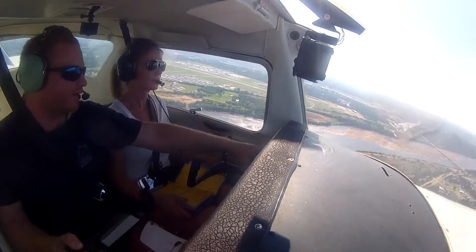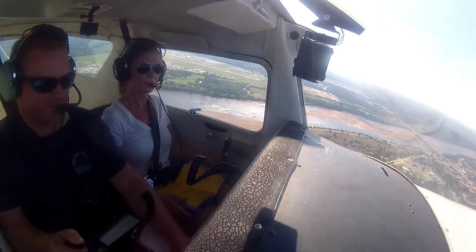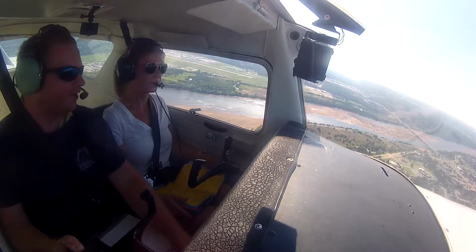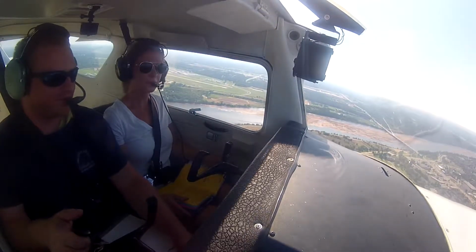Once we're in the white arc in this airplane, I can add 10 degrees of flaps, making sure in this airplane it's 10 degrees of flaps. And then I aim for 75 knots. Once it's 75, I can let the airplane just start to descend of its own accord.